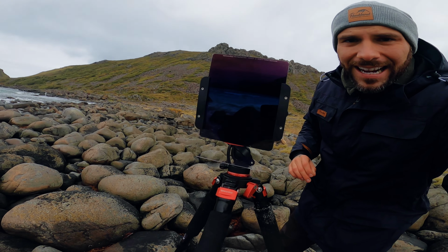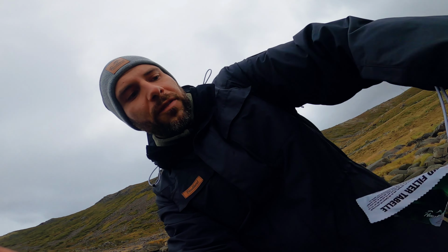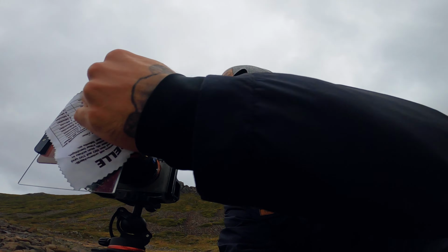Thing is, my filter is always misty because of the wind and the splashes from the waves, and that means I need a lot of cleaning, and the microfiber cloth in your sleeve is perfect for this. So let's clean the lens.